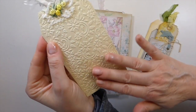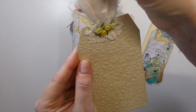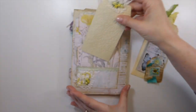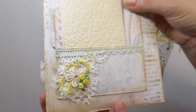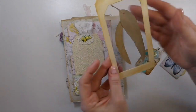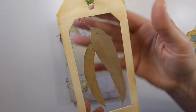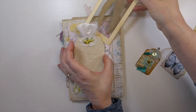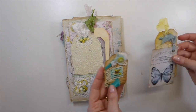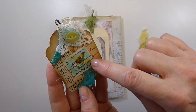And this one's been embossed. Look at that. Girl, you can collage like nobody. That is beautiful. Look at that. Oh my goodness, look at that too. Oh wow. So much work has gone into this. It is truly appreciated. Look at that.